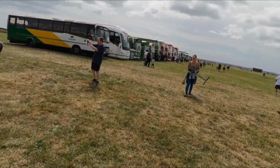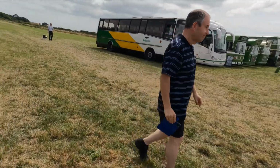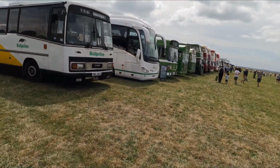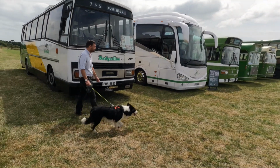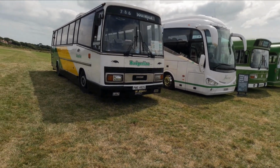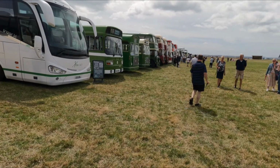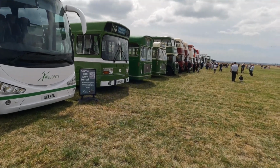It's quite nice just to look around. This is the late arrival Badger Line. Even though Badger Line never operated in this area, I'm sure they did day trips to this area probably over time on their coach travels maybe. So yeah.